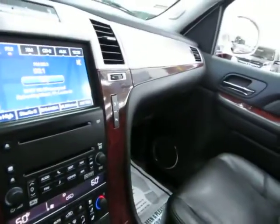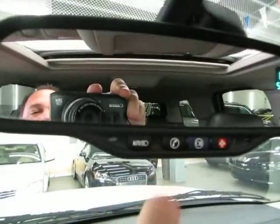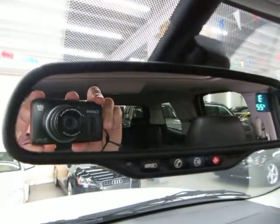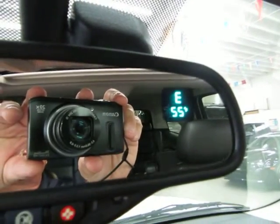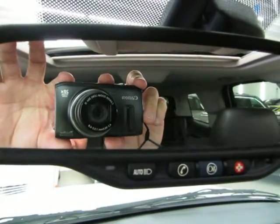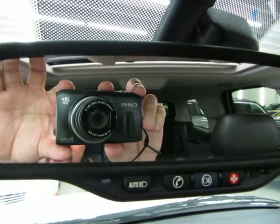You also have an auto-dimming rear view mirror that has a sensor up here that senses bright light. So if somebody puts the high beams on you, it will darken the mirror so it doesn't bother your vision. On the upper right hand corner of the mirror, you have the outside temperature and also a compass. This vehicle is equipped with the OnStar system. If you purchase this vehicle from us, you will get a 90-day free trial of OnStar at no cost to you. Let me tell you what OnStar does for you.